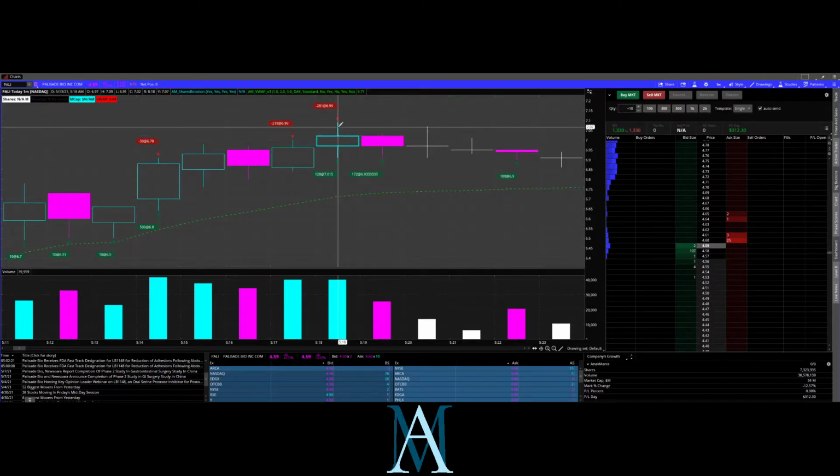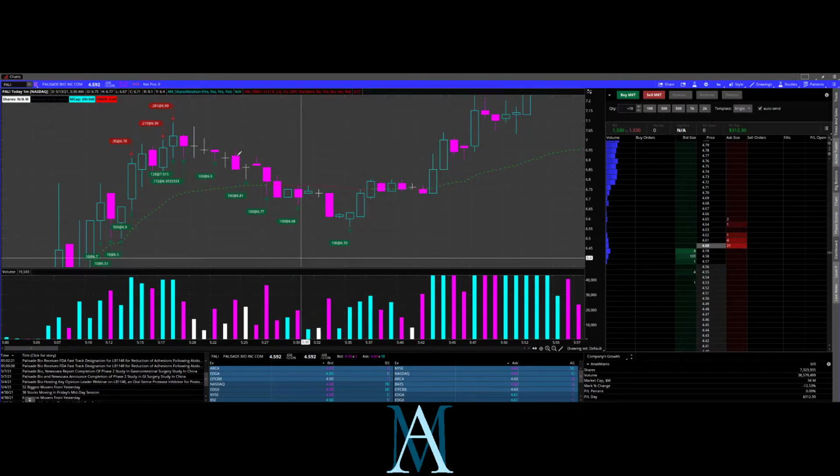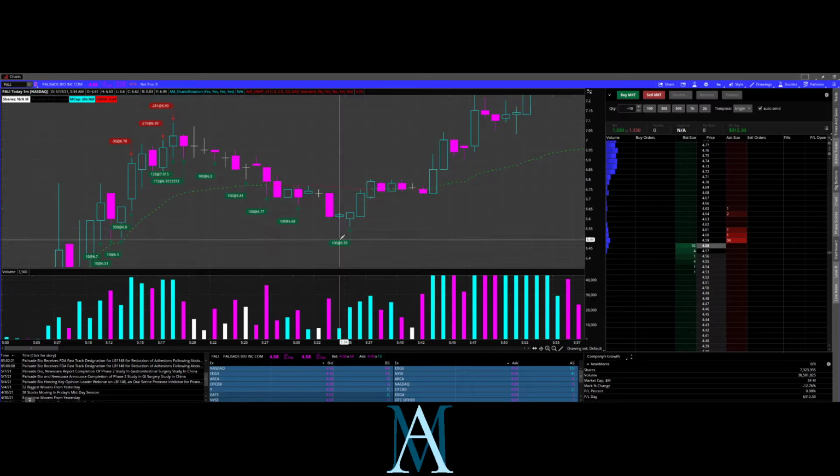It kept on going up, and I chased it at 7.015 there, and it started dropping. When it started dropping, you turn on defensive mode. Continue adding every time it dropped. So basically a buying-the-dips strategy there, right underneath the VWAP.